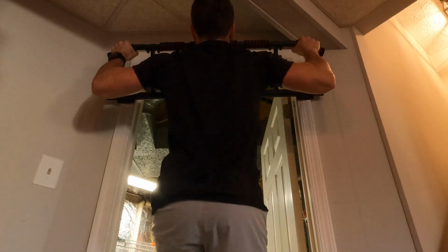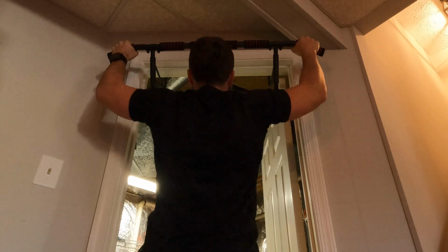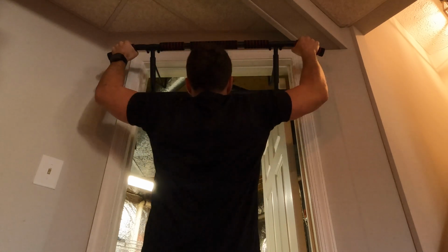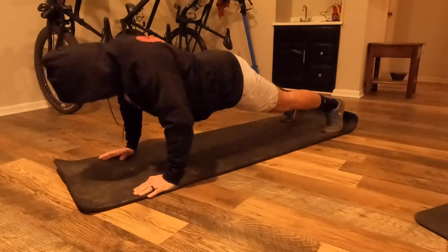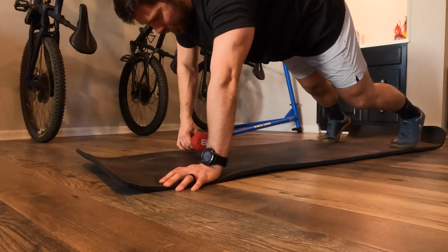I was doing his functional fitness general sort of program, which is 3 days a week. And now I will be transitioning to his off-season road program, which is 2 days a week, full body programs each of those days.